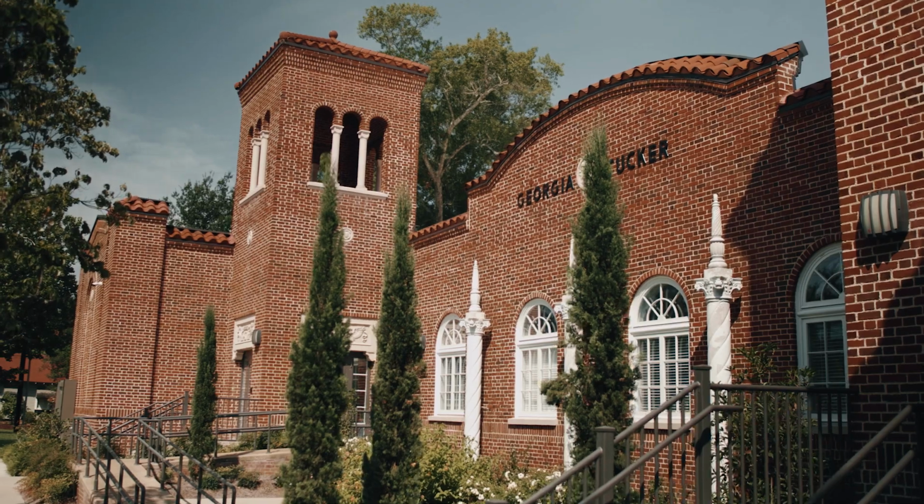It's been 20 years since Georgia Tucker Elementary was closed as a school in 1999, but the Grand Old Lady, as the building is known, has a new life and is, well, grand again.